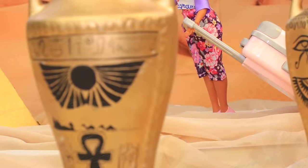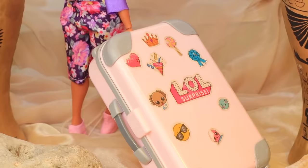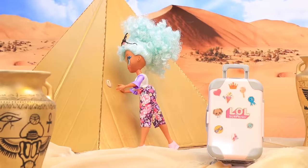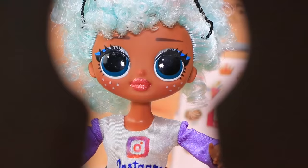Ancient Egyptian pyramids attract tourists from the whole world. Sunny decided to see these mysterious buildings too. I don't understand. GPS showed that the hotel was somewhere nearby. Did I get lost? What a beautiful pyramid. I wish I could take a closer look at it.